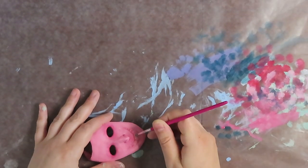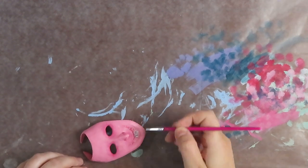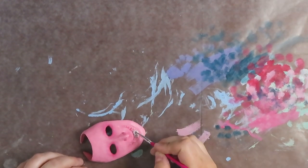I made Locke's teeth silver. I think they are gray in the movie, but I like shiny things. I'm a simple individual.